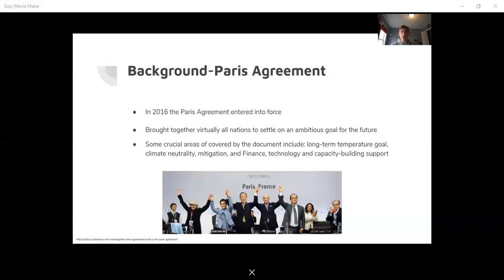Now, some of the crucial areas covered by the document include a long-term temperature goal, climate neutrality, mitigation, and the financing of technology and capacity building support. So simply removing carbon dioxide from the air isn't really going to be good enough. We need to lower our emissions for things to stop completely. And this means developed countries such as the US should support the efforts of developing countries to build cleaner futures so that they can both develop as well as provide a green future for the rest of their citizens. However, I'll talk about this later in the presentation. The US has actually since backed out of the agreement.